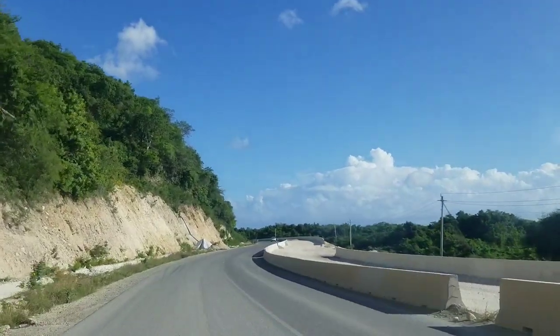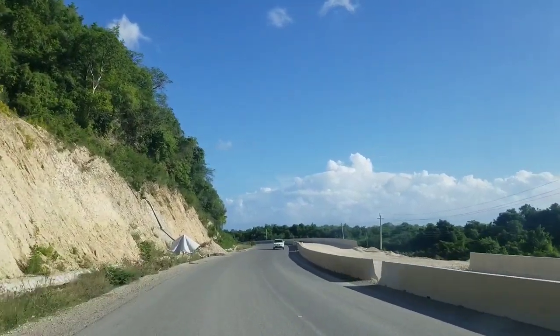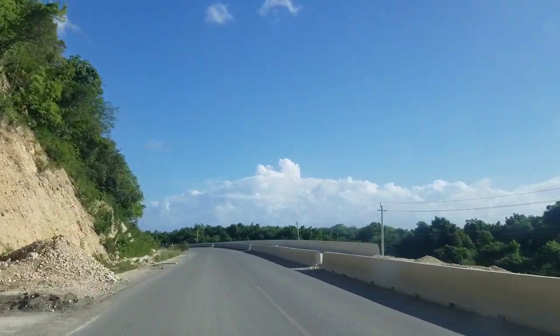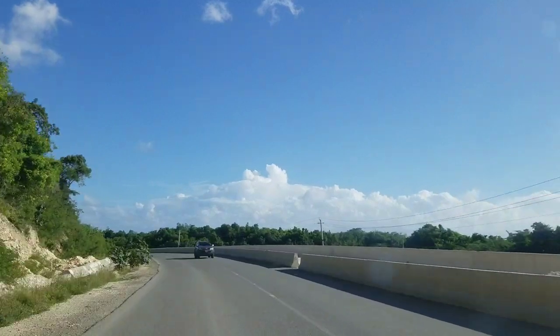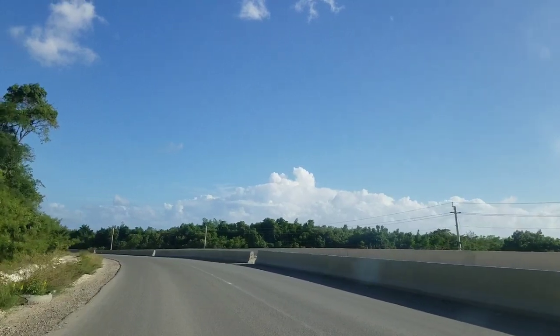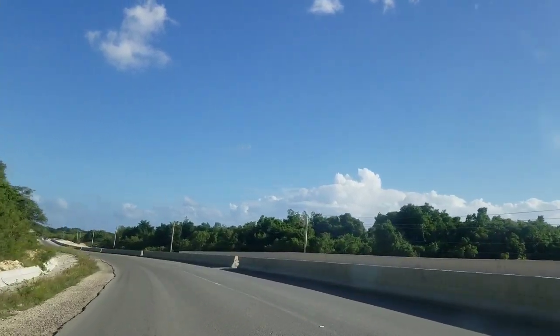They are the majors. They are the ones that build all the highways in Jamaica now, and they do an excellent job. These roads that they build, you're not going to find potholes, you know. These roads are built to a different standard than the regular roads in Jamaica. So this is really a remarkable achievement for Jamaica. You have to love the progress.